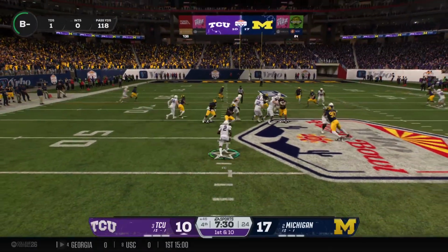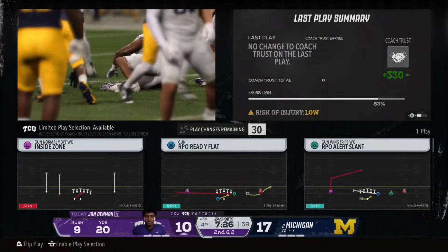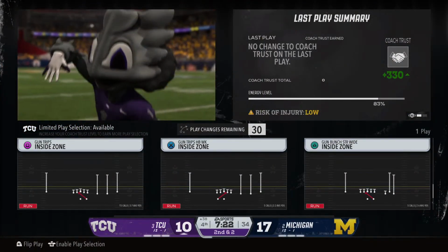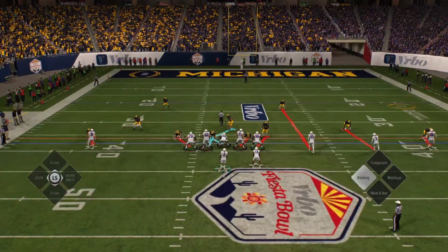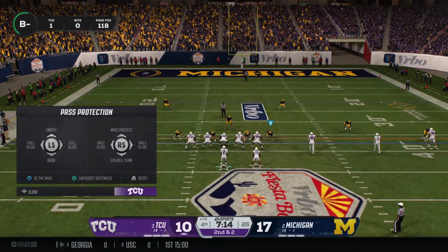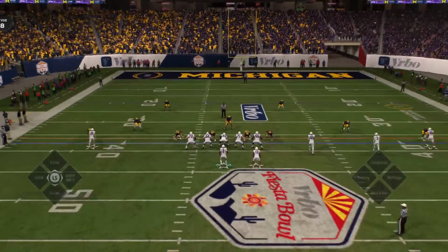Keep it on the ground. There's the handoff. A solid 8-yard gain brings up a 2nd and 2. What a great job to be able to establish some rhythm to an offense. When you can run the football like this, it just opens up the playbook. You can continue to run. You can go to play action. You really keep the defense on their heels when you can run the ball like this. Nice play.